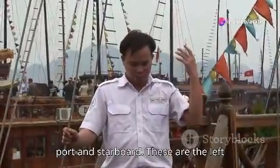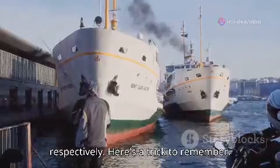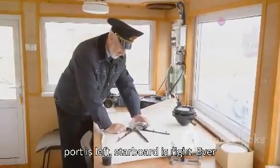Next up, we've got port and starboard. These are the left and right sides of the ship, respectively. Here's a trick to remember. Port and left both have 4 letters, so port is left, starboard is right.